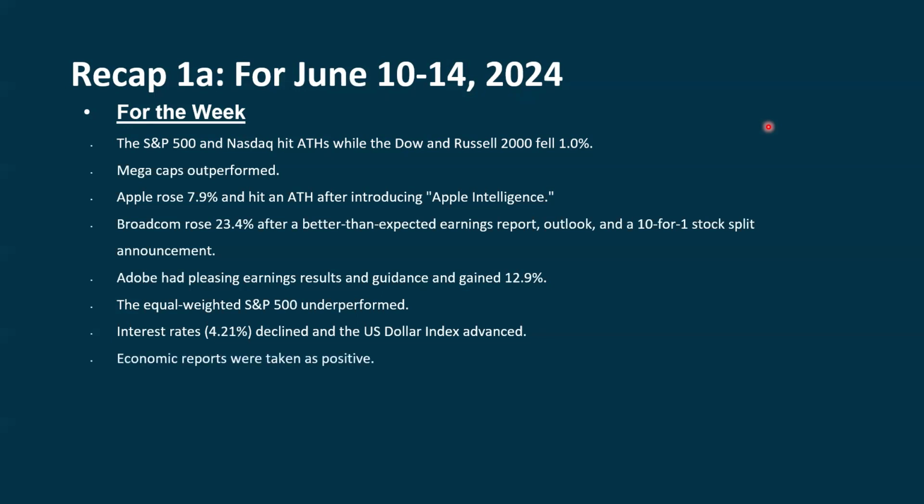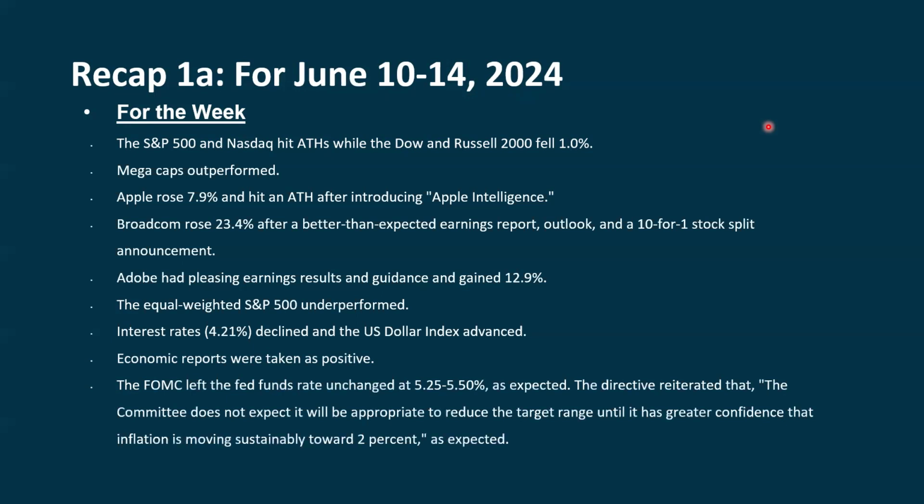The economic reports were taken as positive, and the Fed came in and left rates unchanged at 5.25 to 5.5. That was expected. Then they made a statement that says the committee does not expect it will be appropriate to reduce the target range until it has greater confidence that inflation is moving sustainably toward 2%. This is the scenario that they've been going with. This is what we've been hearing. So there was really nothing new here.